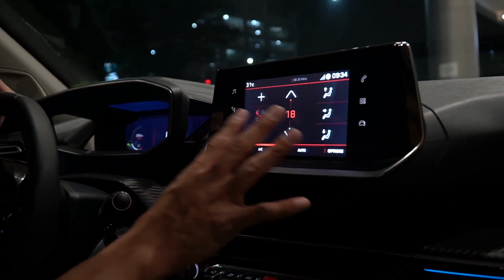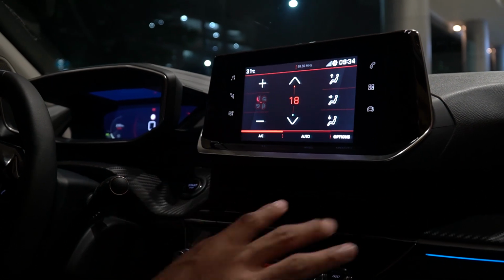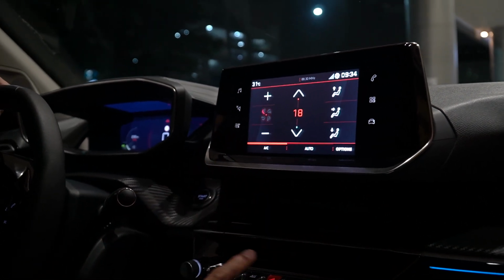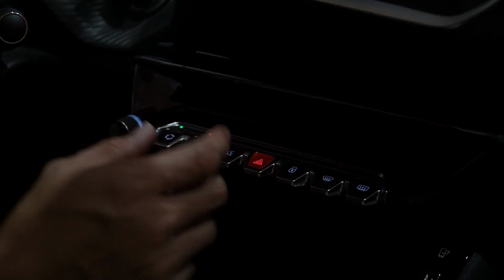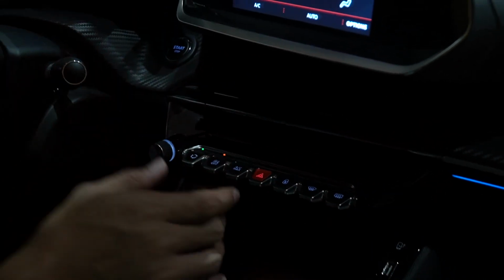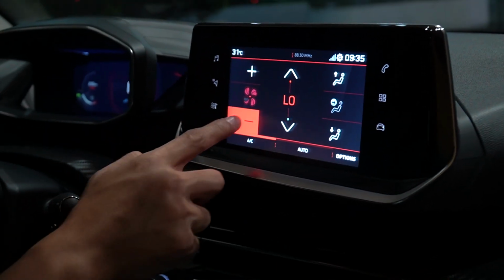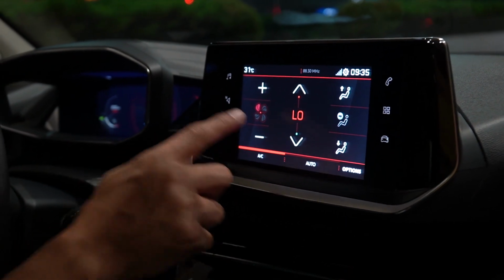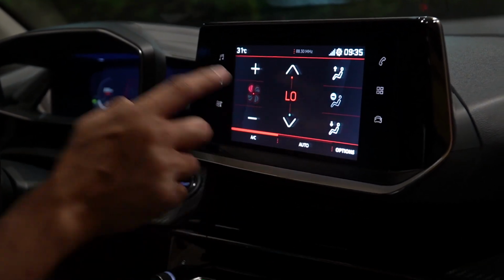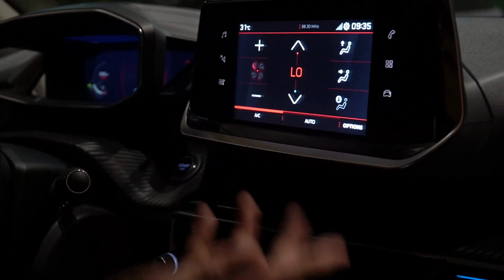Even for the controls for its AC, you still have to manage them all on the screen, and I would appreciate if there were some sort of knobs down here for physical feedback, so that you don't have to take your eyes off the road just to increase the fan level of your AC. Here you have to press one at a time just to control its fan, just to control where it's gonna come out and all that.